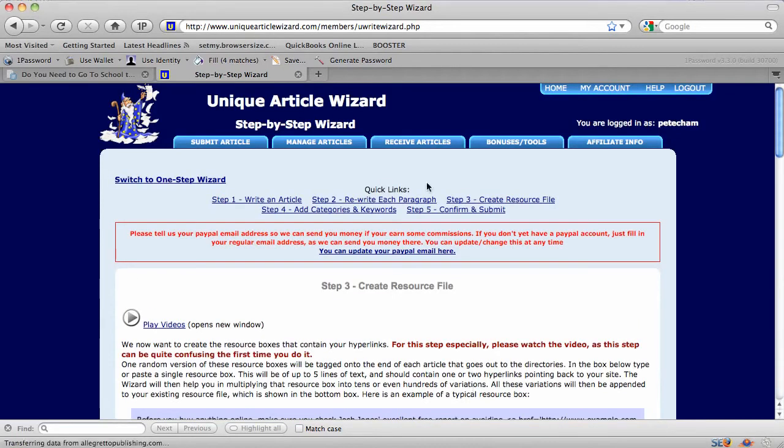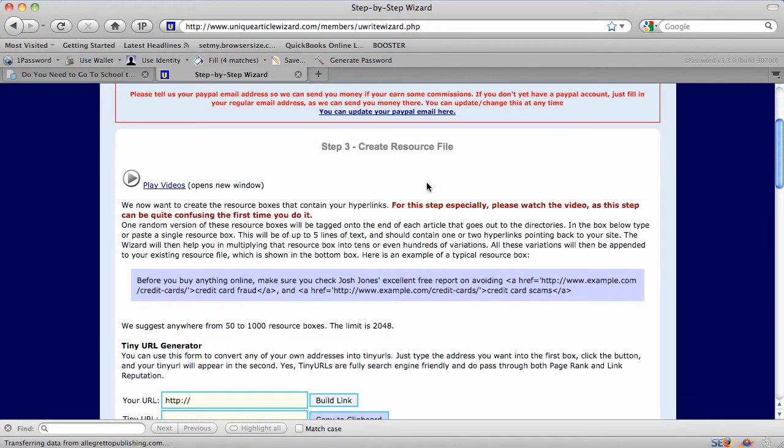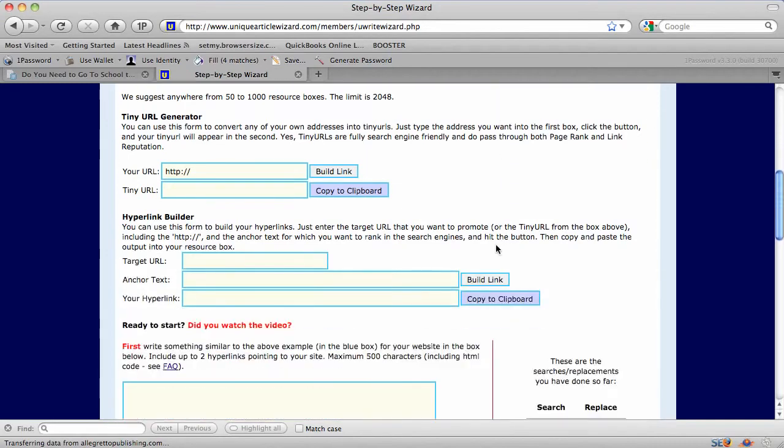Okay, so this is where you create your resource file, or the resource box that is included with your article that you're allowed to place links in. And you'll see an example here that you can just base your links and your text off of. But I'm just going to do it really quick here for you.